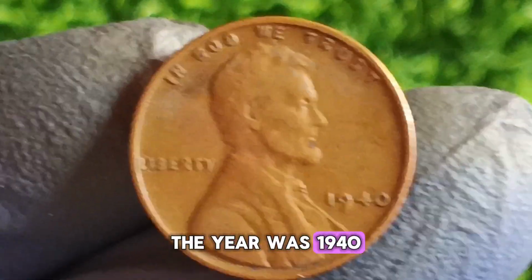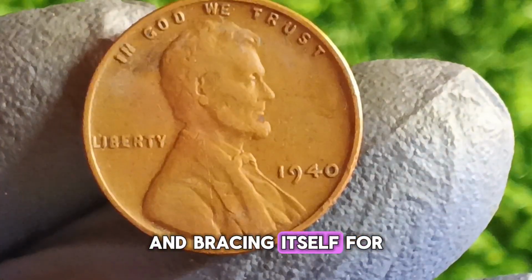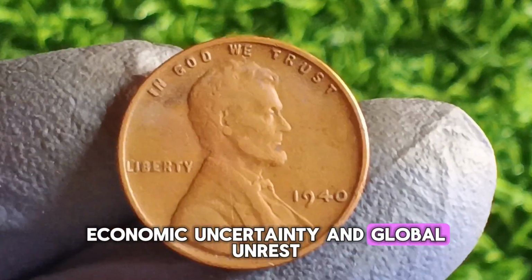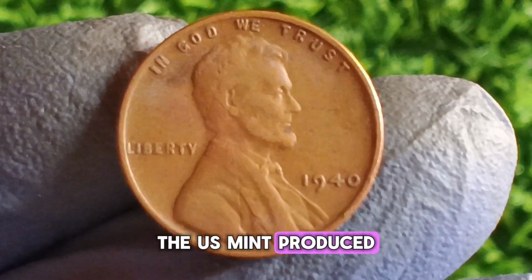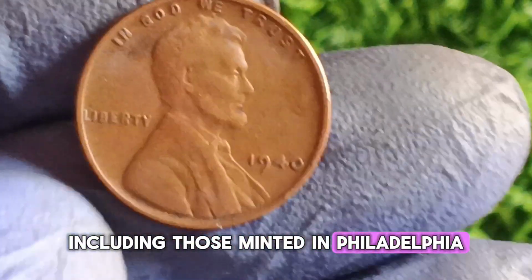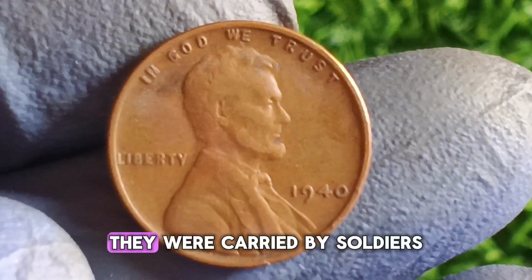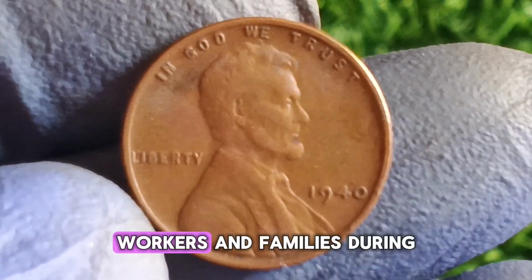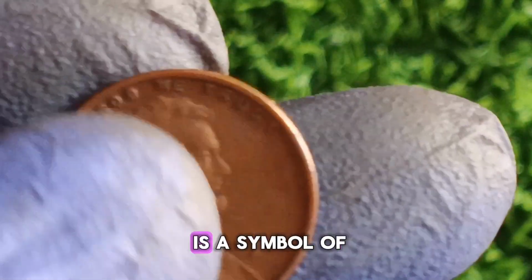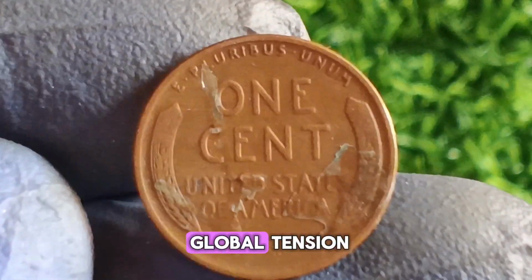The year was 1940. America was slowly recovering from the Great Depression and bracing itself for the possibility of war. In the heart of economic uncertainty and global unrest, the U.S. Mint produced over 500 million 1-cent coins, including those minted in Philadelphia, which bear no mint mark. These coins weren't just currency. They were carried by soldiers, workers, and families during a defining era. The 1940 no-mint mark penny is a symbol of resilience and American identity during a time of global tension.